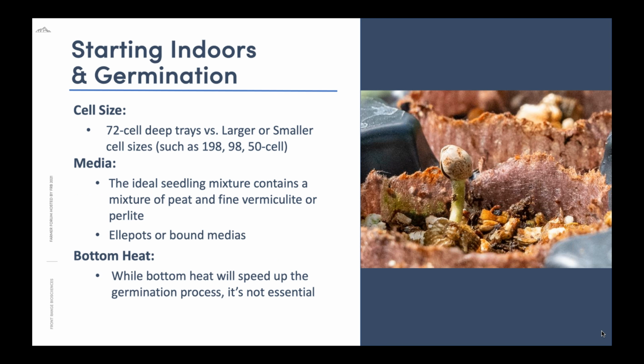Go ahead to the next slide, V, and Fallon is going to take over for us and talk to you guys about starting indoors and creating seedlings for transplant. Go ahead, Fallon.